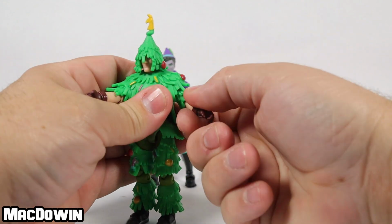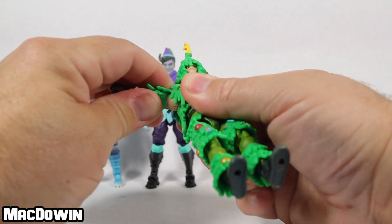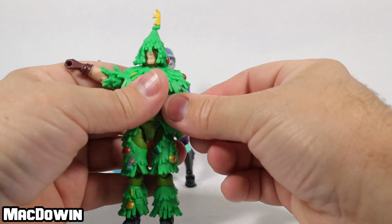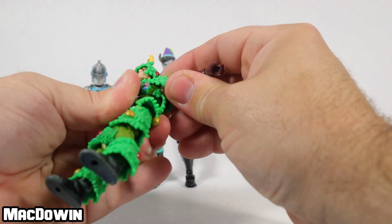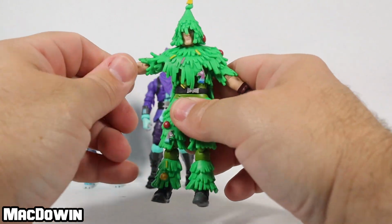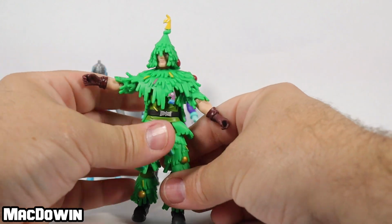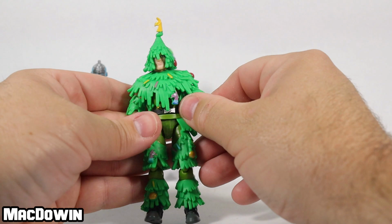So also, if you want to raise his arms, well, mine are a little stuck here. Let's try this. There we go. You can get his arms up about that high. Let's see. Yeah, mine's stuck. I don't know how this one's going to work in hot water because there's so much soft rubber on him. But he can move his arms back and forth and raise them up at the shoulders.